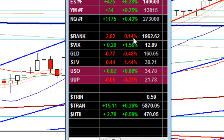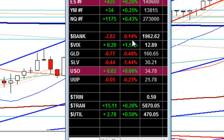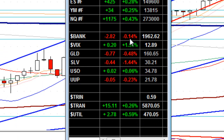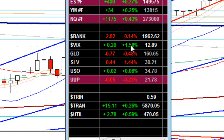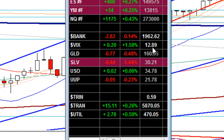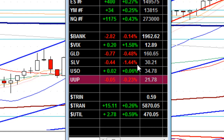Banks were down, lagging the broad markets all day long on Friday. So there's relative weakness as far as the financials are concerned, and markets are only as strong as the financials. VIX, the fear indicator, also climbed higher, up almost 1.6%, knocking at the door of 13. Commodities were off on Friday. Gold was off by 0.5%, silver off by 1.44%, crude oil was nearly break even, slightly higher, and then the U.S.